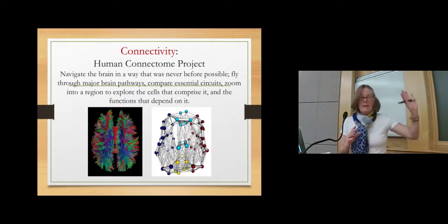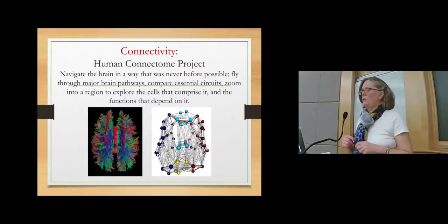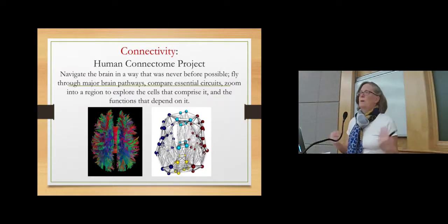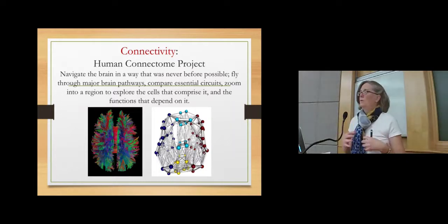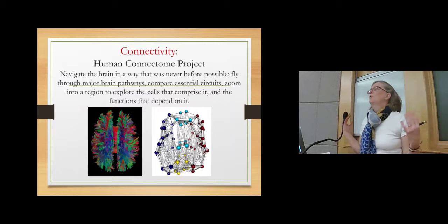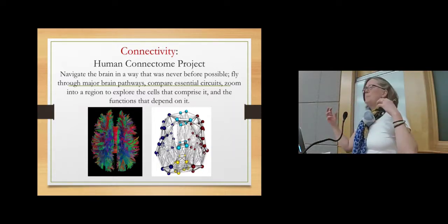One of the things we were talking about at the beginning was connectivity. Now, again, this has nothing to do with the study, but there's no way to explain connectivity without explaining what's going on in the world right now. There's a big push called the Human Connectome Project. The Human Connectome Project is not just Pittsburgh. It's not just Cincinnati. It is worldwide. It's global. We need to start figuring out how the brain works, how it processes.